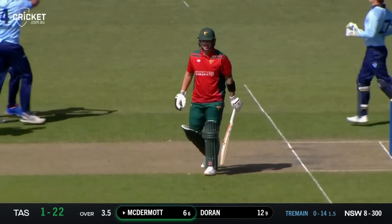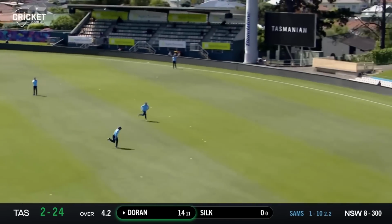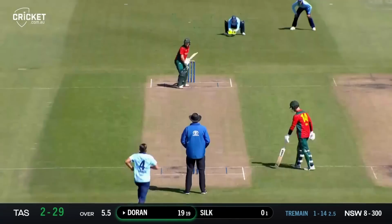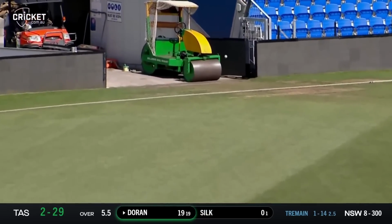So McDermott's got to go. Driving through the covers, not complete and utter timing. That's racing away another boundary. He's had a good career so far. Oh, this one he flicks fine. That's for a boundary. That was expansive, actually.